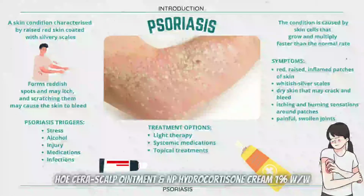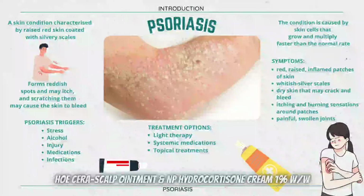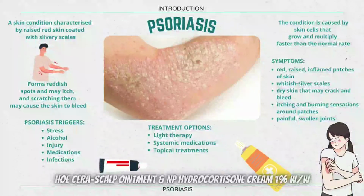What are the symptoms of psoriasis? The symptoms are red, raised, inflamed patches of skin, whitish silver scales, dry skin that may crack and bleed if you scratch them, itching and burning sensations around patches, and lastly, painful swollen joints. Psoriasis triggers are stress, alcohol, injury, medications, and infections.